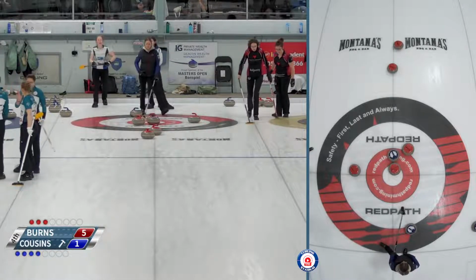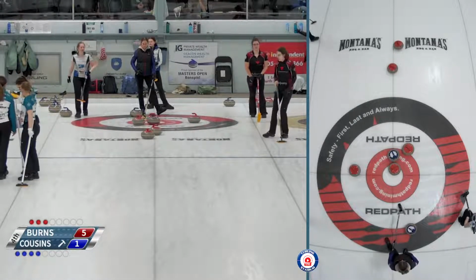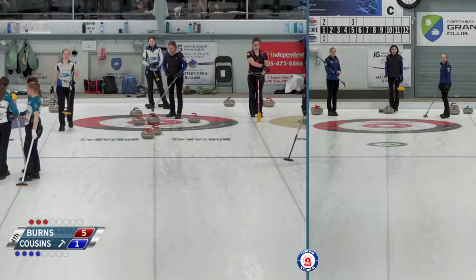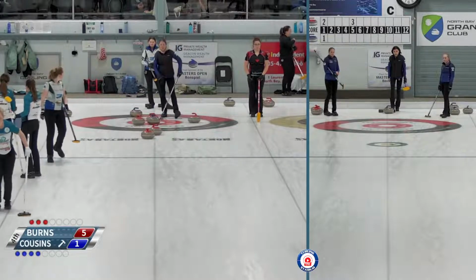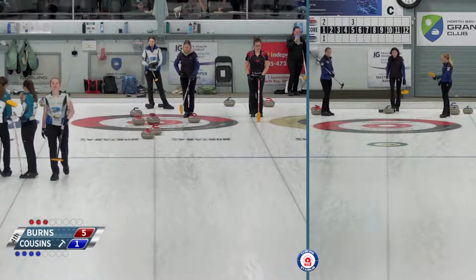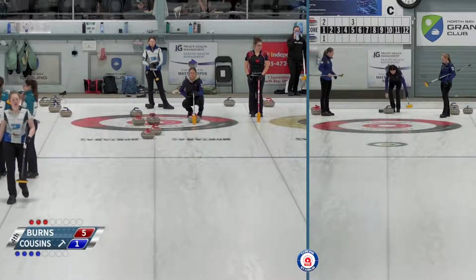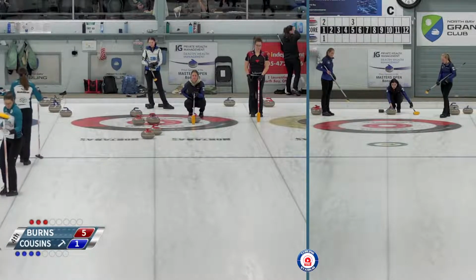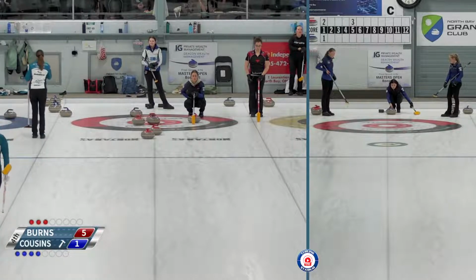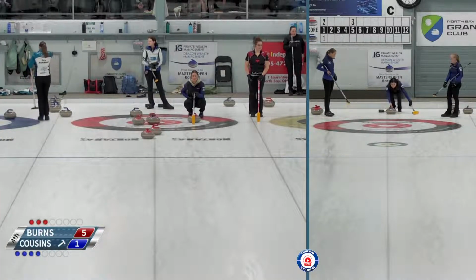Cousins looking at her options again. They could try that same out turn again. Could probably get to it with just a heavy draw. Could double peel the guards. It might come back and actually make contact with the 2 in the button area. She's got a shot on the in-turn side as well, red onto red, but you've got to just pass it by the blue stone. It's awfully risky. They're going to stick with the same draw.